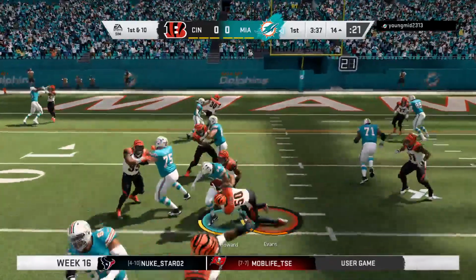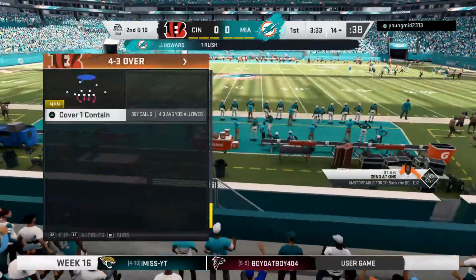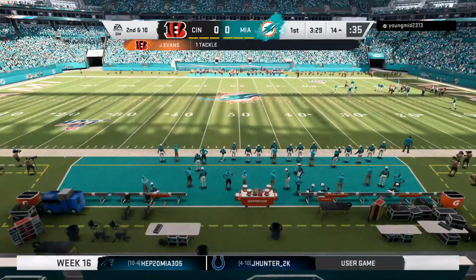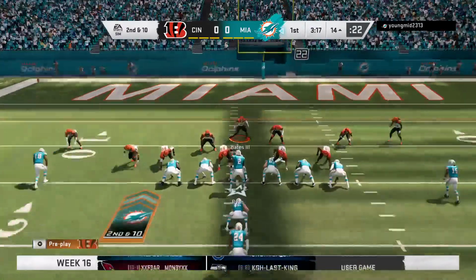Now a 2-time 1,000-yard rusher for the Bears. This is Jordan Howard. Trying to find a lane, but instead he'll get back to the line of scrimmage and no more. Officially nothing on that last run. They'll try again, 2nd and 10.